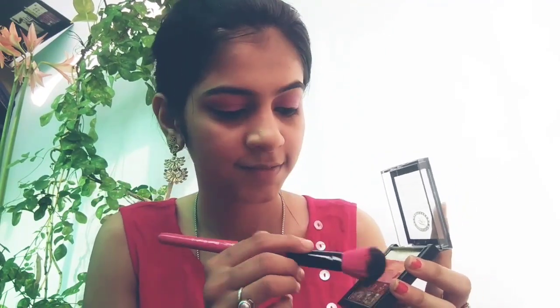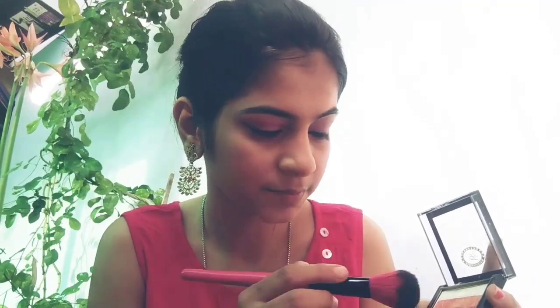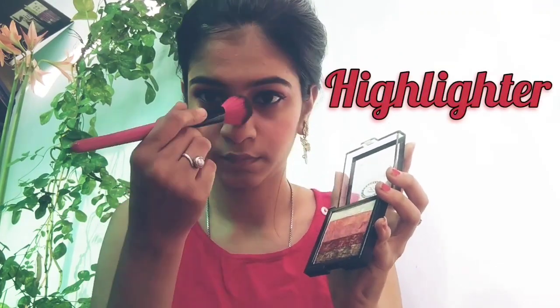Then use a blusher, pinkish blusher. Smile and apply it very naturally. Then apply highlighter on your highlight points. Then use the lip liner or lipstick.